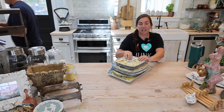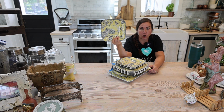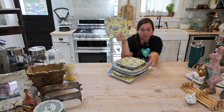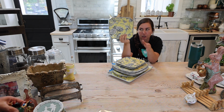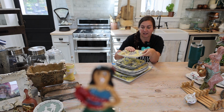Okay, so I had no idea of the value of these plates. They are 222 Fifth Adelaide Yellow. They go for a lot depending on where you buy them, so I tried to be reasonable. I actually saw these plates up to $12, the bigger plates up to $20, and then platters up to $30, $40, $50. I have 3 of this size, I'm gonna call it salad size. They were $2, I'm selling for $6.95 each.